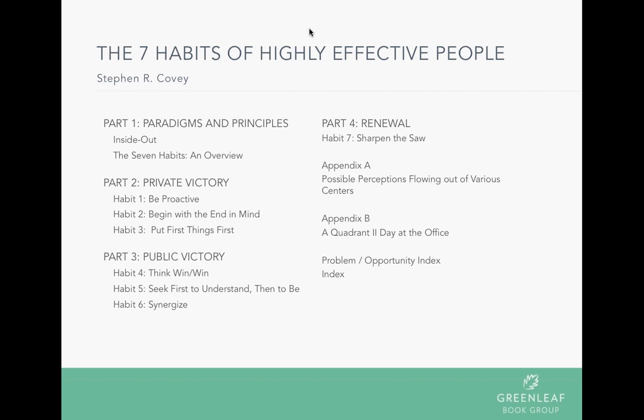Part one is really kind of an introductory part, setting the stage for his ideas. And then within part two, part three, and part four, he's itemizing each habit and really describing each habit for you. And then, of course, there's the end matter. Covey has two appendices, a problem and opportunity index, and then his own index. So this is a pretty high-level, pretty simple table of contents.